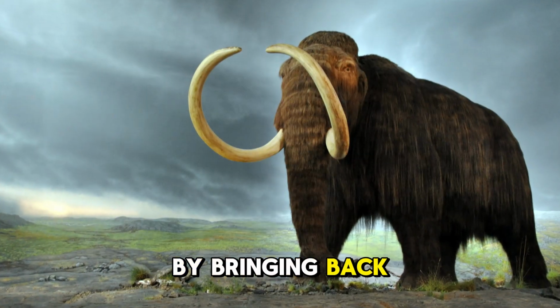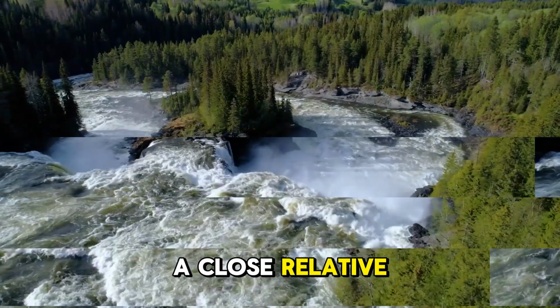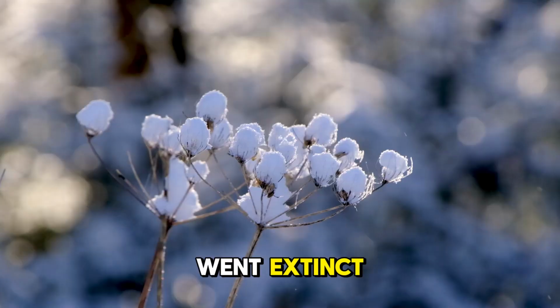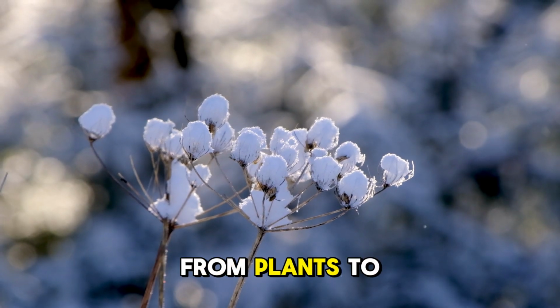The woolly mammoth was a keystone species in the ecosystem, meaning its presence had a huge impact on the environment and the other species living there. By bringing back the mammoth, or at least a close relative, scientists hope to restore some of that ecological balance that was lost when these creatures went extinct. This could benefit a wide range of species from plants to predators.